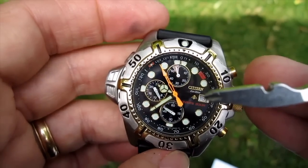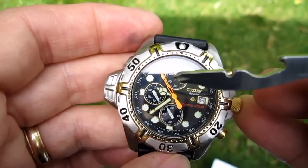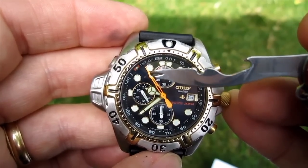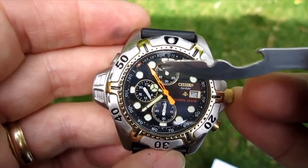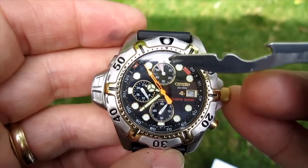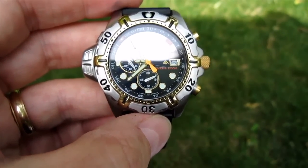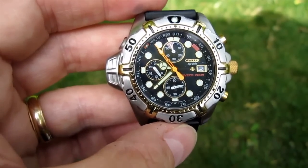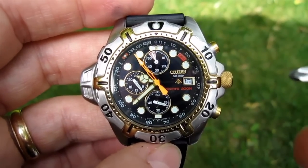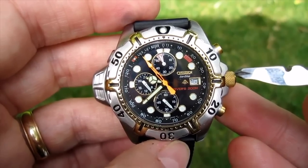In time mode, you notice that the orange hand, the big orange hand, is stationary, and up on the inner bezel you can see some letters. It's currently pointing to LV2. There's also an LV1 and an NG, and those are charge indications for the eco-drive movement. On LV2, which the pointer is on now, it indicates that the watch is charged up almost to a full charge and is ready for diving.